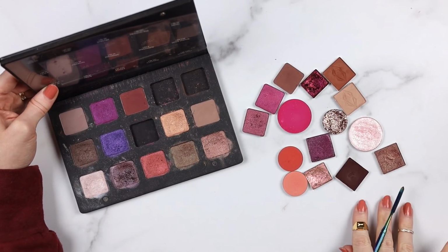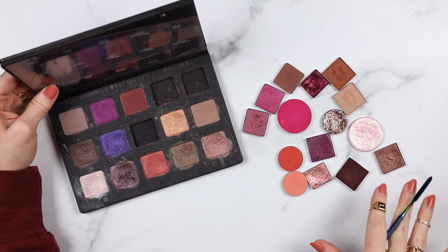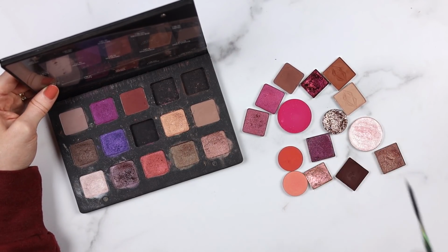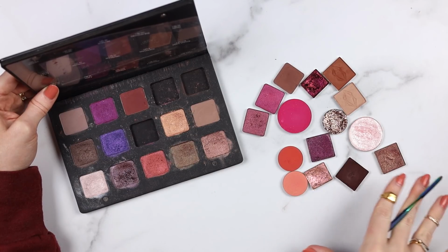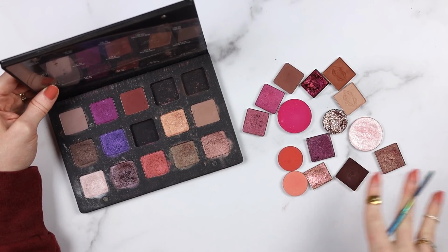Okay, I'm gonna stop here. Right away, I've pulled a tighter edit than I usually do, which is great because I'll be able to swatch all of the contenders and make my decision based on how they're swatching.